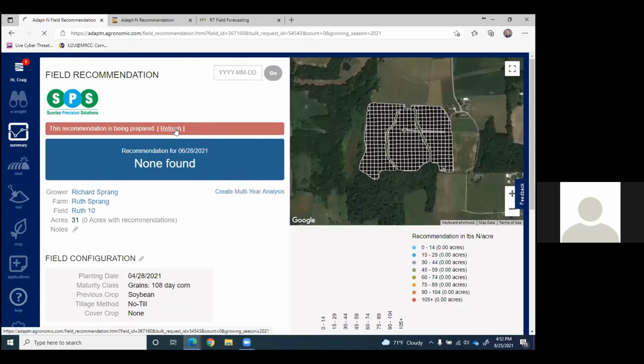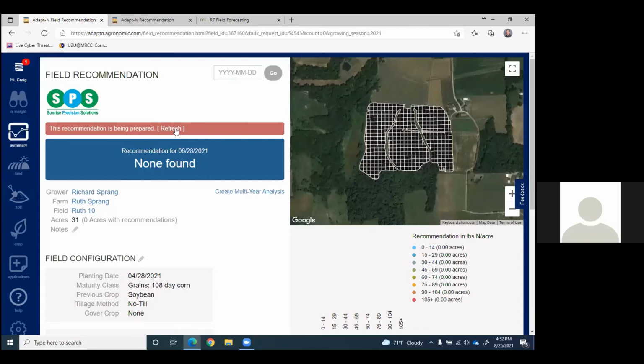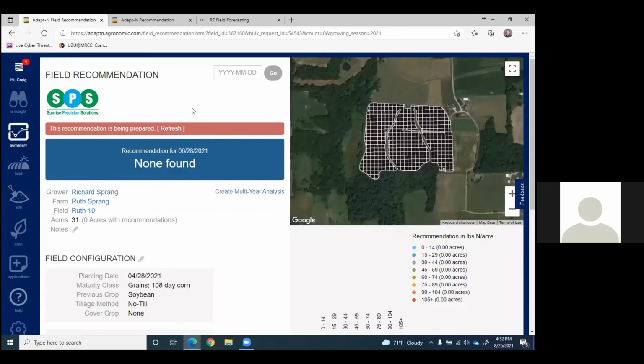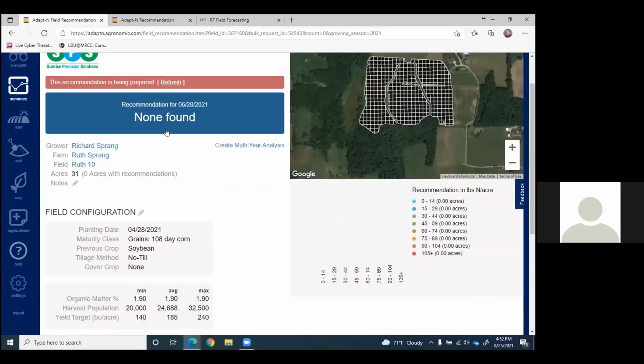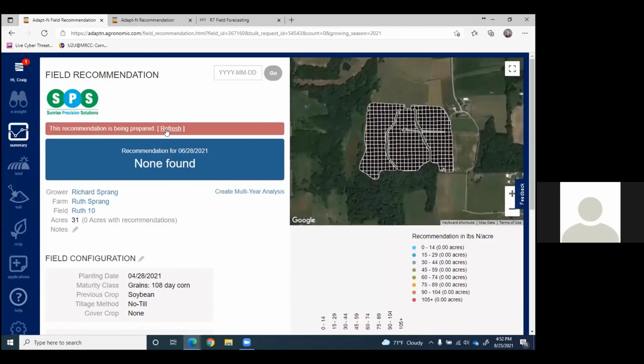So you remember the first one had a 0 for the low, an average of 1, and a high of 30, and a total pounds of N of 29. And that was at 185 bushel. And I'm going to let that keep working. And that's where this number is right here. So as I go through and I keep refreshing, then it'll start populating sometime soon.